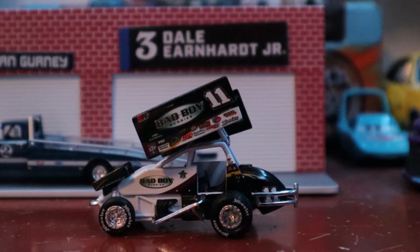Honestly, if it wasn't for the fact that I had that Dave Blaney sprint car, when I tried to go to Lawrenceburg Speedway in Lawrenceburg, Indiana, I was hunting for Steve Kinser stuff and I could not get any. They didn't have any Steve Kinser stuff for sale, which disappointed me immensely.